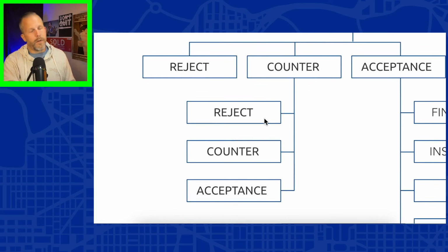If you counter an offer, they could reject the counter offer. Or in this case, if they're countering the offer to you, you can reject the offer. Again, I don't recommend, if you're serious about the property, ever rejecting an offer. You should counter.